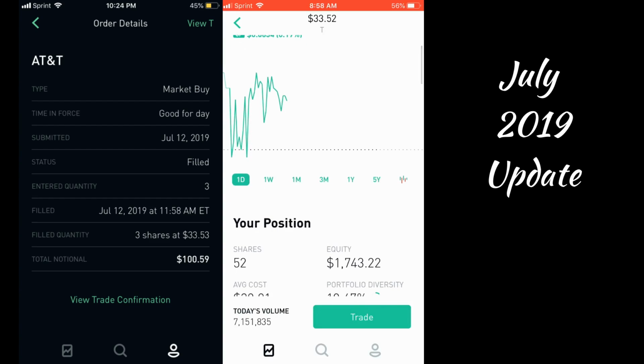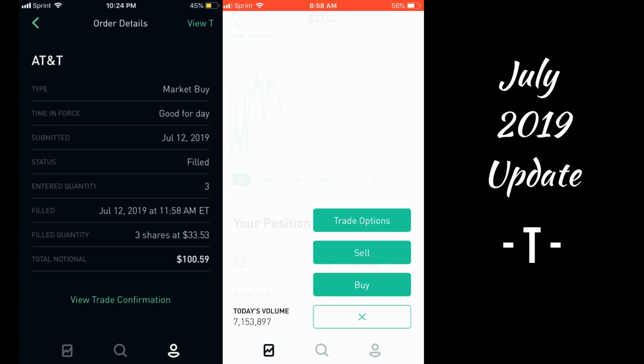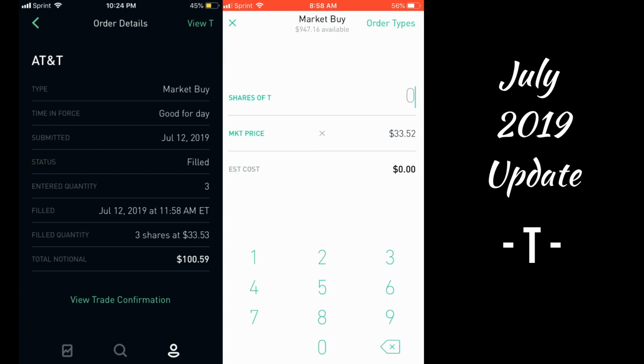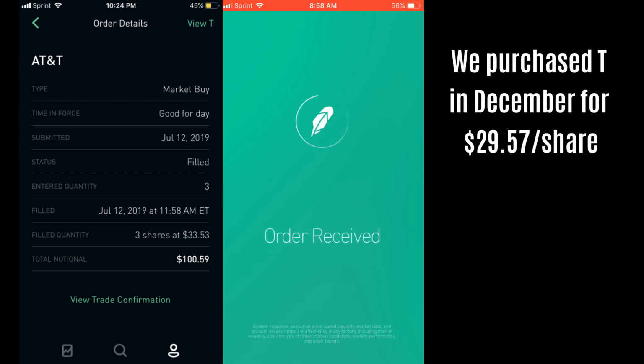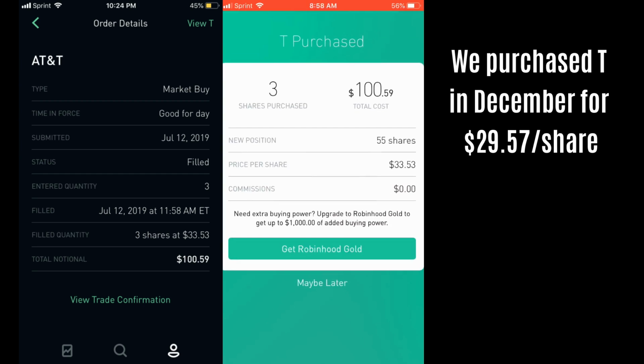We purchased AT&T in December for $29.57 a share and have been adding to it every month. The current price is $33.53 a share. We purchased 3 more shares this month. We now own 55 shares valued at $1,844.15.